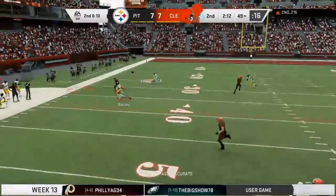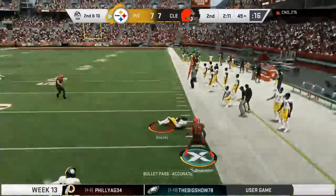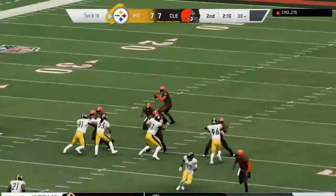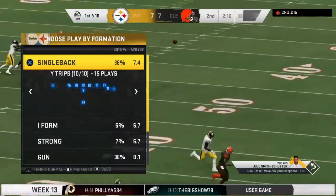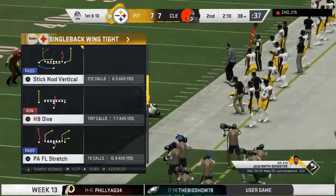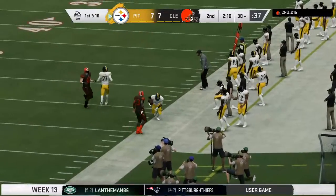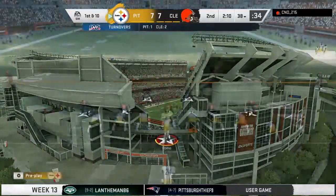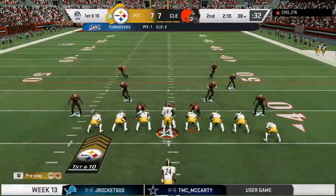Mayfield off the play fake, trying to get it to Beckham, and it's intercepted. Picked off around the 37. You don't see this often. A quarterback of his caliber, 2 first-half interceptions. It's absolutely surprising because it happens so rarely. You're searching for what reason, what's going on out there.